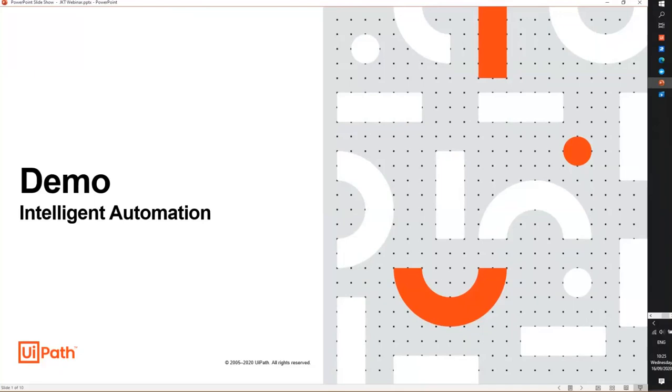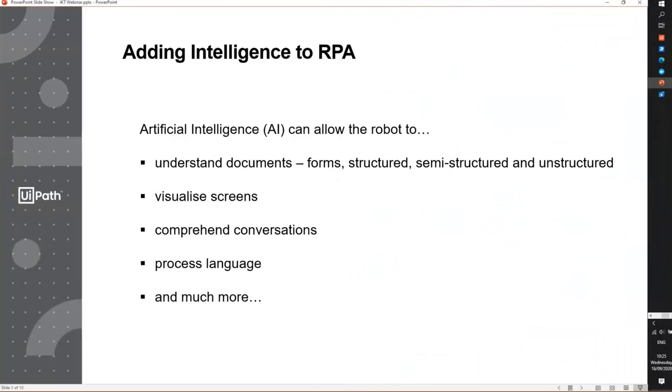So with AI being added into the mix and available to RPA, the robot's not constrained by simple rules anymore. It can do things like understanding a document given to it without the need to be told what the layout looks like. So understanding documents is probably one of the best and widest use cases we can look at, and that could be forms, structured, semi-structured, things like invoices. You kind of know what's on them, but not necessarily where it is, or just completely unstructured documents that come in. You've just got to understand what they even are.